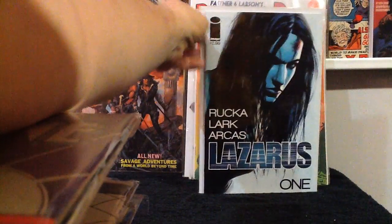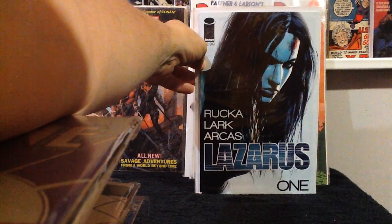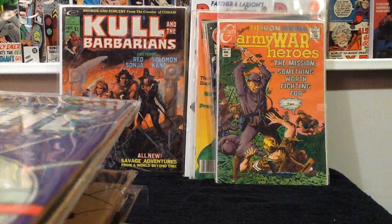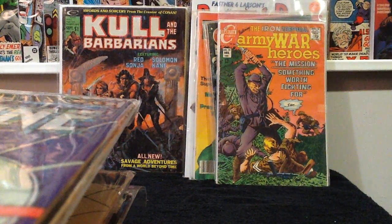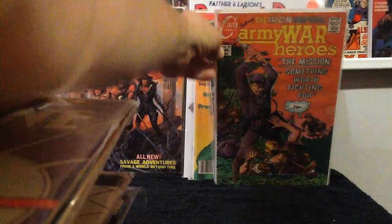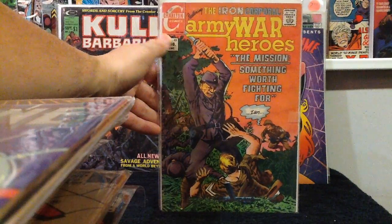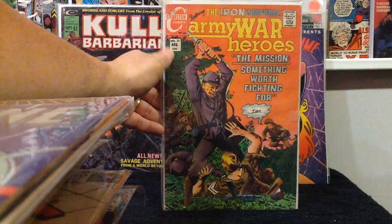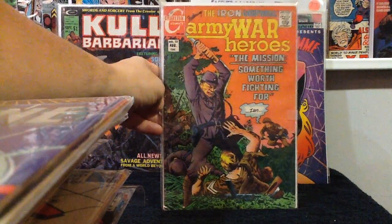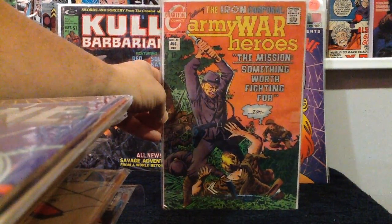I had heard that this has been optioned for a TV show or a movie, so I grabbed Lazarus number 1 for cover price. One of the stands that is there, if there's no price on his book, you get it for cover price. So I saw this there, and it was in decent shape. I don't buy a lot of war comics, but it's a 12-center, and I figured, why not? For 12 cents, I'll get a book from, I think it was '64 or '65, Charlton Comics, Army War Heroes. I may ultimately wind up trading this to Fool Killer, because he's a big war comics guy, and every time I turn around, I'm trading something with him.